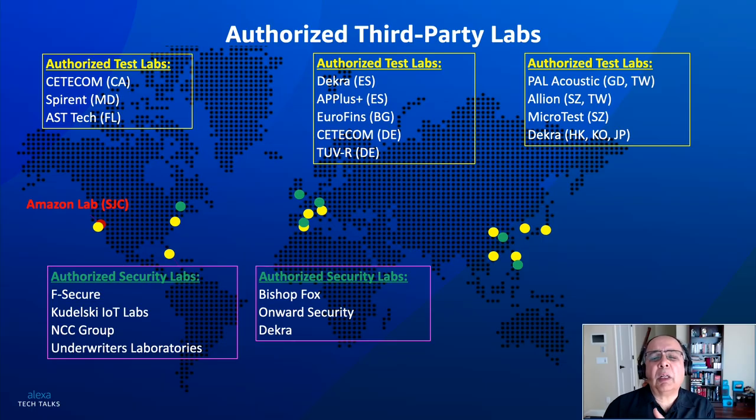I'm going to now talk about the authorized third-party labs. The authorized third-party labs are there to help you get through your security certification testing that requires you to provide a specialized security report that allows you to get through the Alexa built-in certification. It's a mandatory requirement, so you'll have to utilize one of those security labs. And then of course you have the authorized test labs, which are located all over the world, and they will help you get through your testing. If you do not have an acoustic chamber, leverage them for your acoustic testing. Use them for your certification testing because they're local, maybe in your area, where you can work with them directly and get devices to them much quicker than when sending them to Amazon.